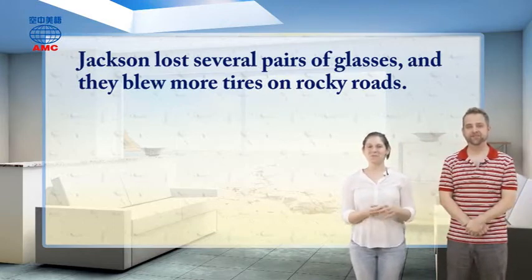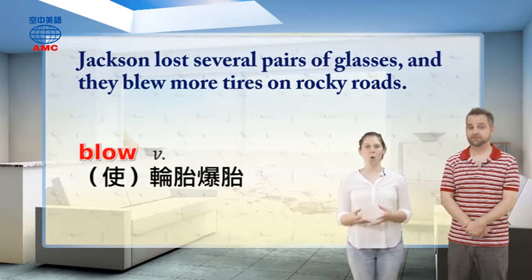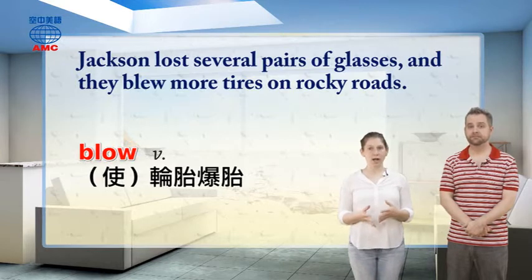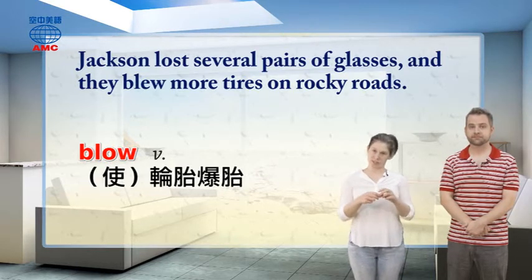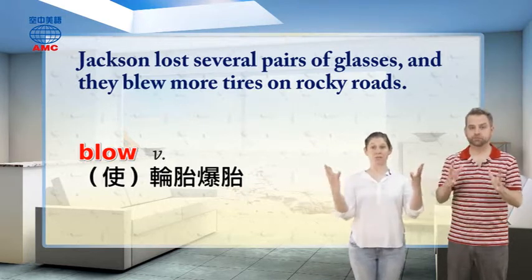Yeah. Okay, so let's learn about this tire. We say when a tire blows, it gets a hole in it and loses all its air. Sometimes, especially on big trucks, a tire blowing can mean that the tire explodes. It doesn't just have one small hole and go flat. It just means it pops and bursts.